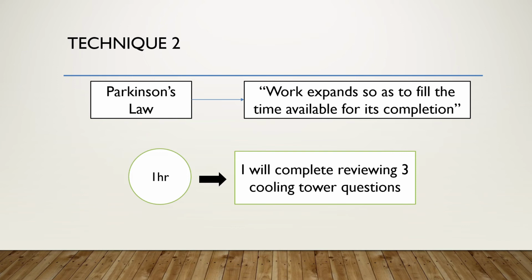So in other words, in this case, give it an hour. In an hour, say that I will complete at least 3 cooling tower questions or at least 3 psychrometric questions. But which questions? The questions directly from exams. Go to the point, get to the target. Study exams only. And if you need more material, more reference, go to that big book reference material.